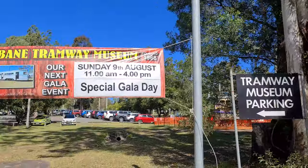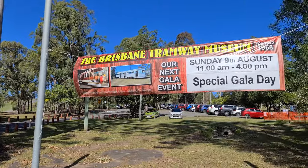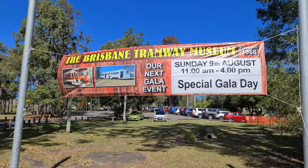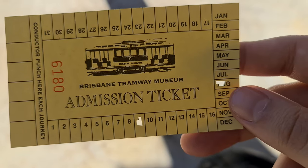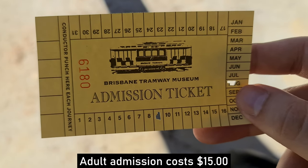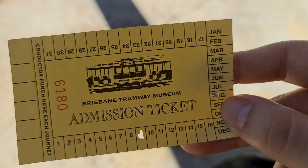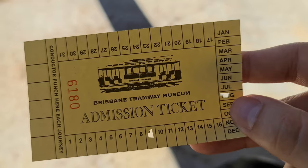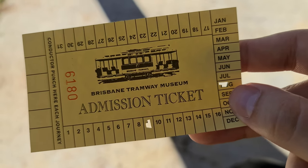Okay, so it turned out that the banner was right, however the buses aren't running at that time yet. That's cool. The other really cool thing is this ticket, which is modelled off the real tickets back in the day when trams were still operational in Brisbane. They just punched the holes in for the date of issue, and that's how they know you're valid to travel.